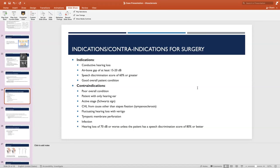So, if it's a patient with a small air-bone gap, unless that air-bone gap is greater than 30 decibels, your surgery is not going to benefit them. So I wouldn't even offer them a stapedotomy with a small air-bone gap, even if it was mixed loss, as they're not benefiting. Once again, you look at the speech discrimination score, and you're probably looking towards a cochlear implant.